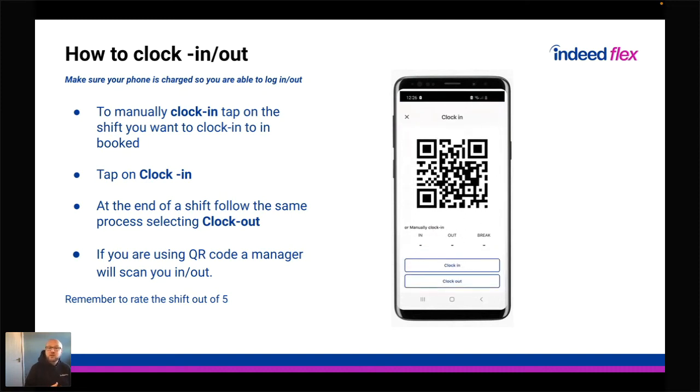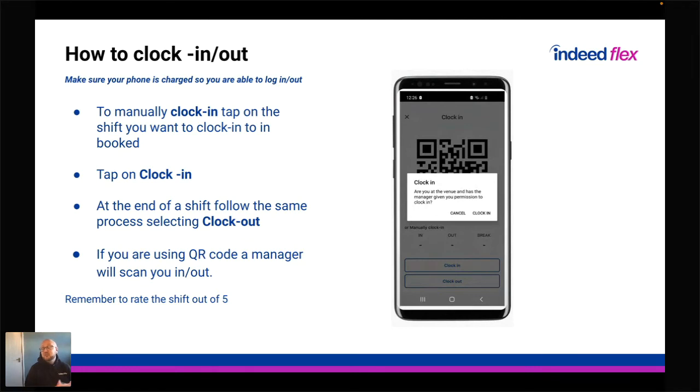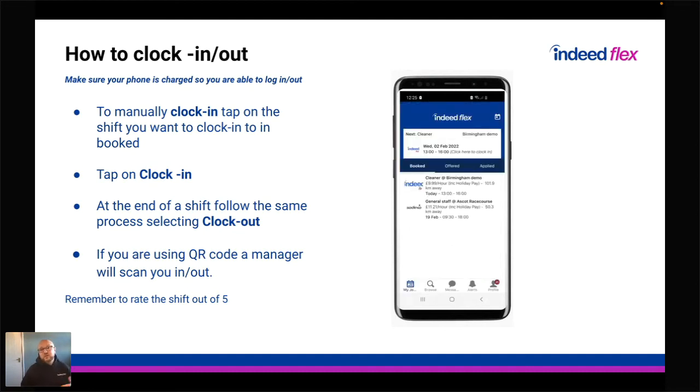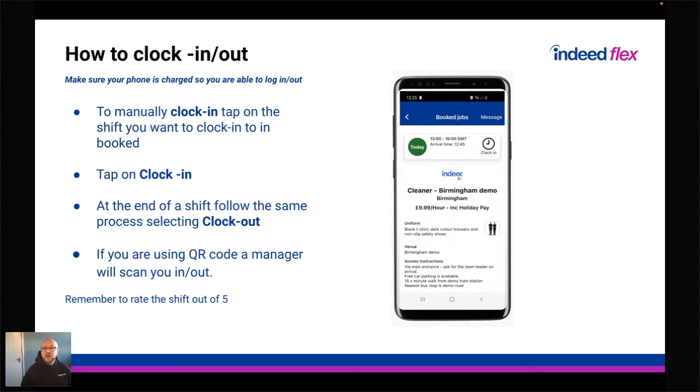So to make sure you get paid on time and correctly, make sure you A, clock in and out at the venue, and B, make sure that you do so in a timely manner, so you're not doing it 20 minutes after you've actually started work, and you're not clocking out later, because it doesn't help the discrepancies when we're trying to confirm with the clients.